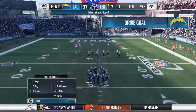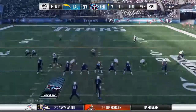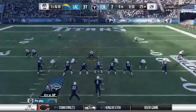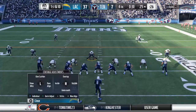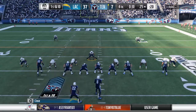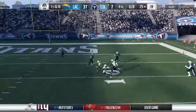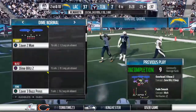So here we go, 1st and 10 now. To throw, Mariota. And he couldn't hang on. Would have been their 4th pick of the game.